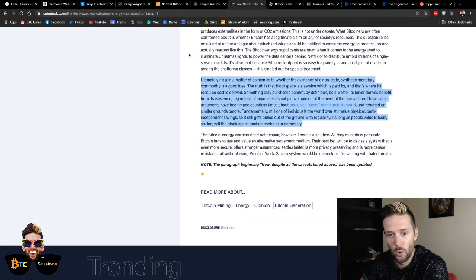What he said, and I quote, "Ultimately, it's just a matter of opinion as to whether the existence of a non-state synthetic monetary commodity is a good idea. The truth is that block space is a service which is paid for, and that's where its resource cost is derived. Something duly purchased cannot, by definition, be a waste. Its buyer derives benefit from its existence, regardless of anyone else's subjective opinion of the merit of the transaction.